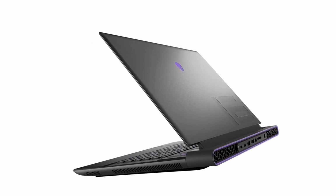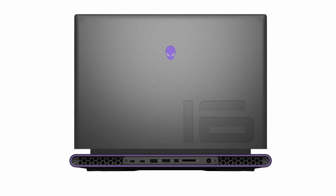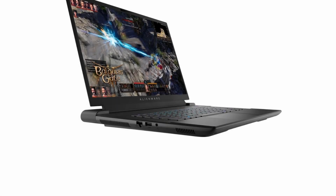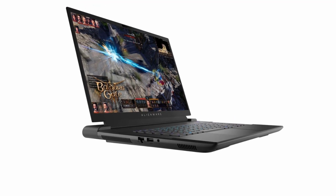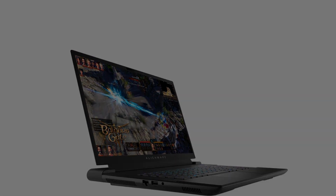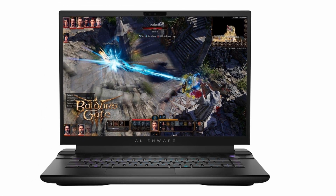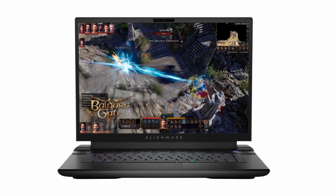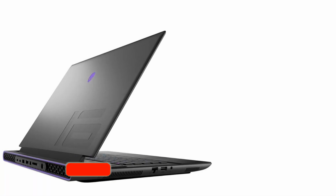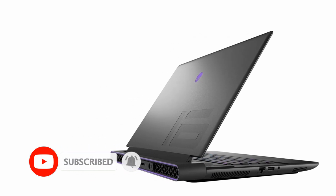Display options include two QHD Plus panels, 165Hz or 240Hz, and an FHD Plus 480Hz panel, so you can choose based on your preference and CPU/GPU configuration. Even the keyboard is customizable, as you can get it with scissor or low-profile Cherry MX mechanical switches. RAM and storage max out at 64GB and 8.5TB, respectively, both are user-replaceable.